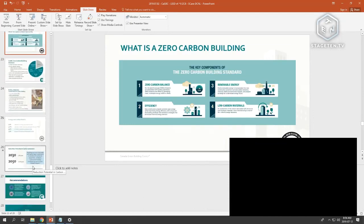So what is a zero carbon building? We want to get to a zero carbon balance, which means we're not producing any more emissions than we're removing. Adding renewable energy, we're increasing the energy efficiency of the envelope and the mechanical systems, and we're using low carbon materials. Part of the standard is calculating the embodied carbon in the materials that are used to build the buildings.